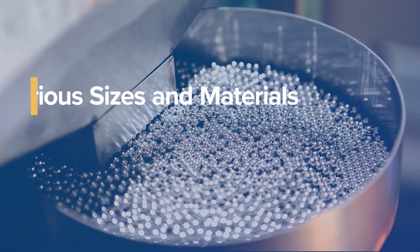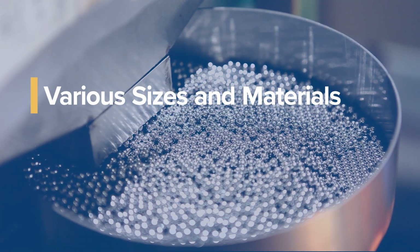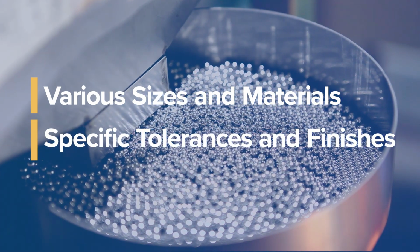Next, evaluate the manufacturer's capabilities. They should offer a wide range of sizes and materials and have the ability to produce parts with precise tolerances and finishes. This versatility ensures they can meet the specific demands of different medical applications.